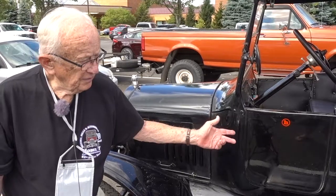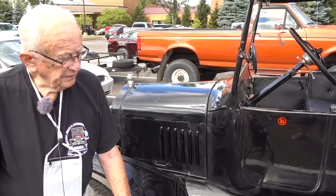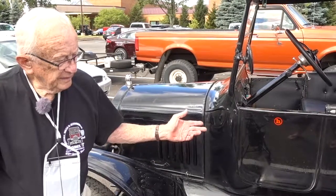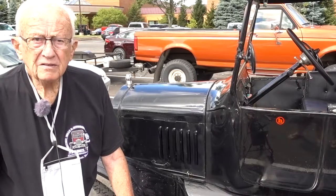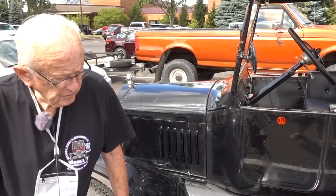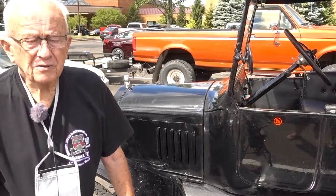Because Henry Ford brought the price down every year on his Model Ts. This one in 1910 would have been probably $800. And I think by 1924, it would be $400. So people could afford Model Ts, and he put the world on wheels, essentially.